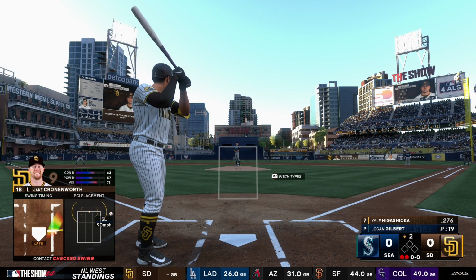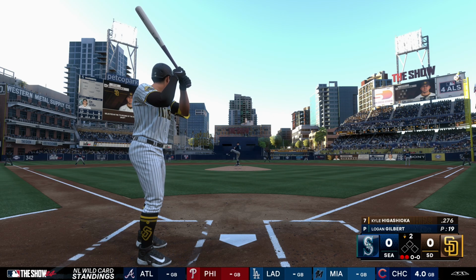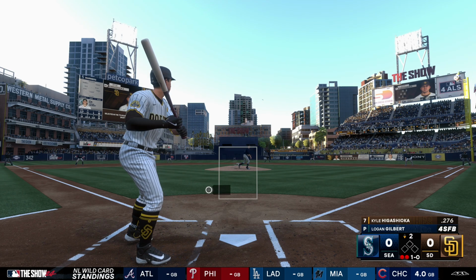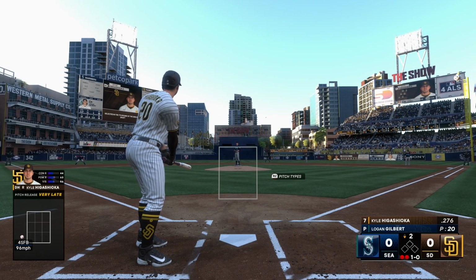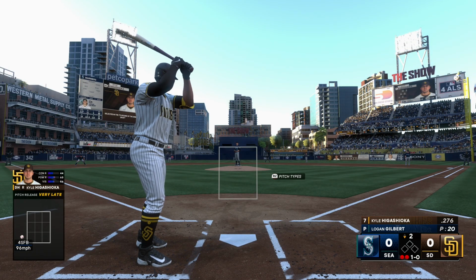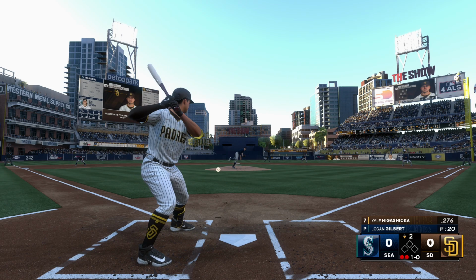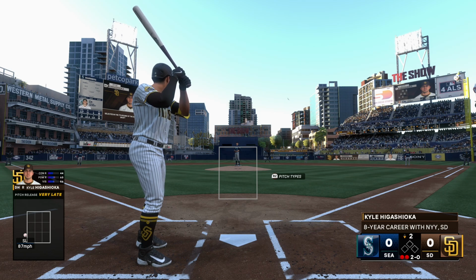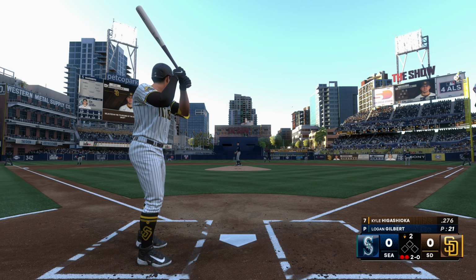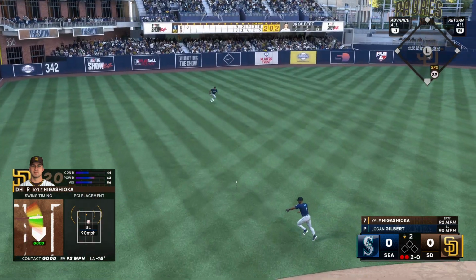Kyle Higashioka, the next up for the Padres. And the first pitch misses for ball 1. As the game has moved along, we see more and more information supplied by teams about the umpires. I've been in clubhouses where they have pictures of all 4 guys, nicknames, hometowns, and hobbies listed, just so you can kind of small talk the umpire a little bit.